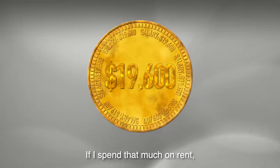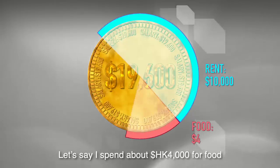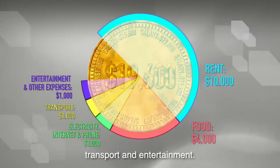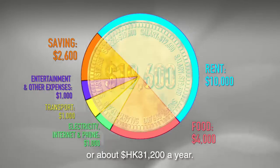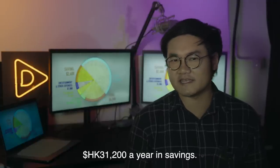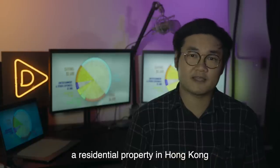That's true. If I spend that much on rent, the other expenses are really going to put me on the edge. Let's say I spend about 4,000 Hong Kong dollars for food and 1,000 each for services, transport, and entertainment. That would leave me a saving of 2,600 Hong Kong dollars a month, or about 31,200 a year. 31,200 Hong Kong dollars a year in saving.